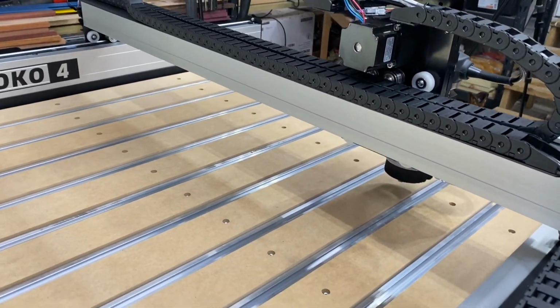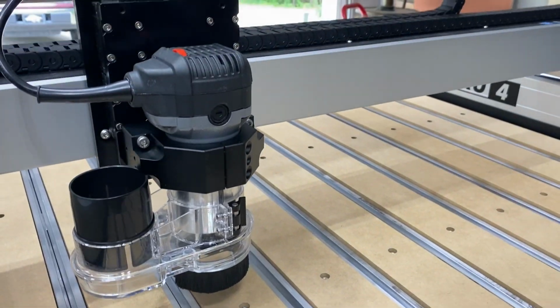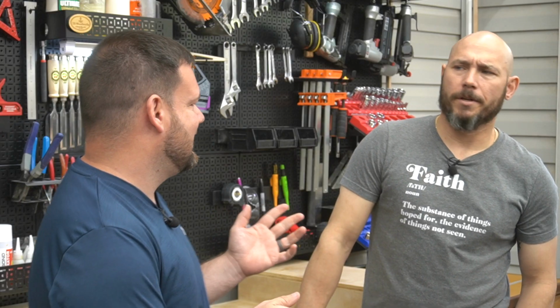So we're both Shapeoko owners, and we're going to talk a little bit about our experience with adding a CNC to our shop. This is just a way to let iron sharpen iron, right? Learn from each other. I've been a Shapeoko owner for about 3.5 years. And you've had yours for? A little over a year. Tell me a little bit about what led you to adding a CNC to the shop.